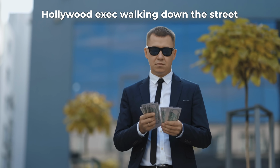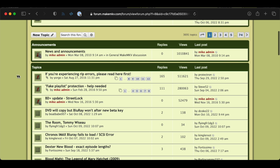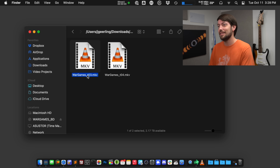They do everything they can to prevent you from watching the movies you buy the way you like to. If you do run into problems like that, head over to the MakeMKV forums. There are guides like this one that can help you figure out the right title. Luckily, that's not the case on this disc, and this first file is actually the whole movie, so I'm gonna rename it.